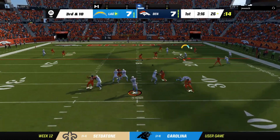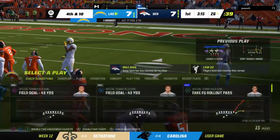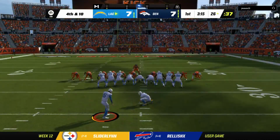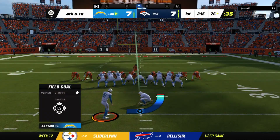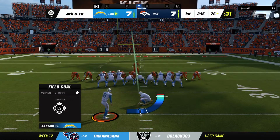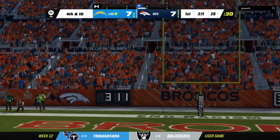Now Herbert with it, looking to pass. And the throw there going to be incomplete. Oh, that's going to hurt a bit because they needed to come through with a completion there. Now a drive that started with great field position is facing 4th down. And this one is no good.